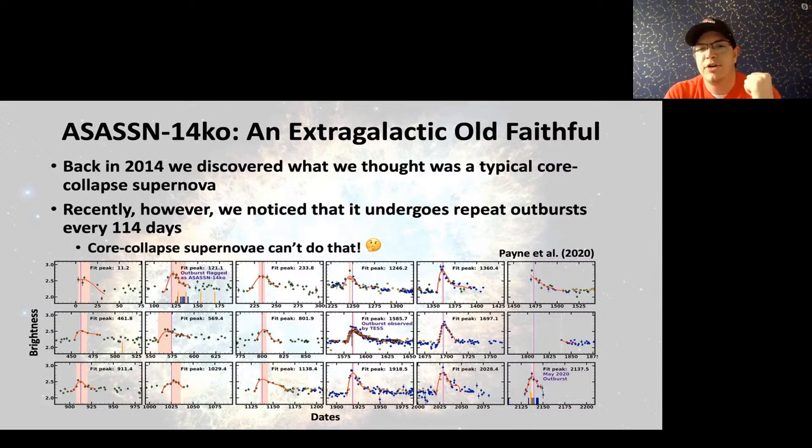But over the last summer, I was talking to Anna Payne, a student at Hawaii, and we were looking at AGN light curves in TESS, and this one looked a little weird, and I told Anna that. She went and looked back through the data and noticed that it basically comes back kind of like Old Faithful every 114 days, pretty much on the dot, with another one of these outburst events, which is weird because a core collapse supernova can't do that.